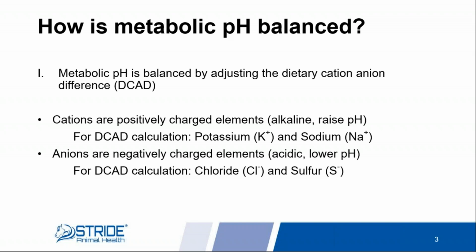Now, this is actually a pretty simple thing. It sounds complicated. You know, we're talking about cations, we're talking anions and cation anion difference. I'm going to break it apart for you, and so you can see just how simple and straightforward this actually is. A cation is nothing more than a mineral element that you'll find on the periodic table, which has a positive charge, which means it's alkaline, which means it's going to raise the pH.